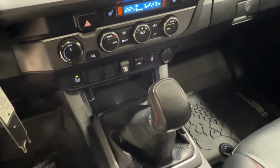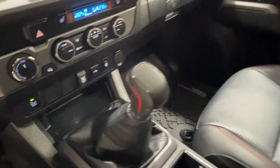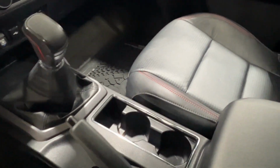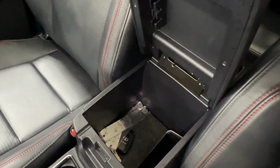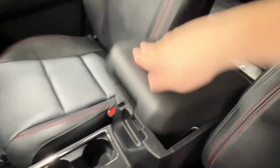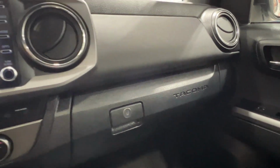Then, of course, we have the leather gear shift, has some of that red stitching to match the seats. Behind that is your parking brake, cup holder spaces, and then console space right in the middle. Opens up inside there, you got some additional chargers up front. Big low blue, can't quite get the angle to capture them at this moment though. Then you got lockable glove box with a Tacoma logo on the right hand side.